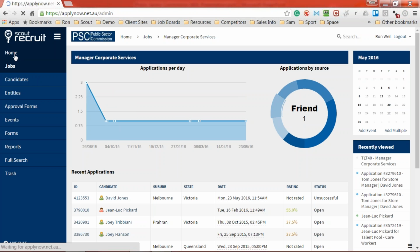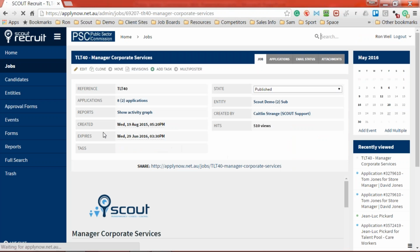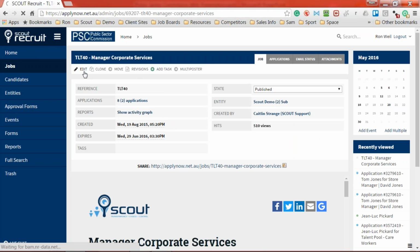Let me show you something. Yep. I'm just going to open up the hood on this magnificent little V8 engine that I've got here. Okay, I'm just going to edit this role.